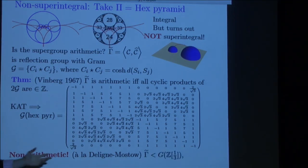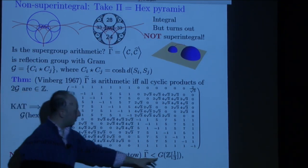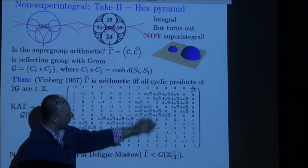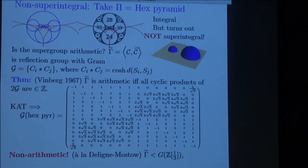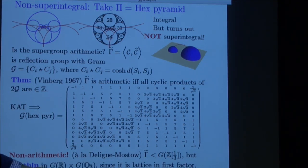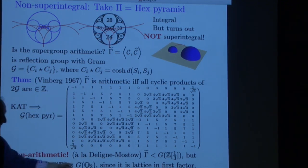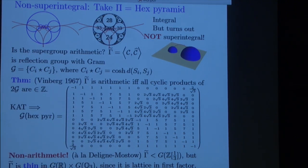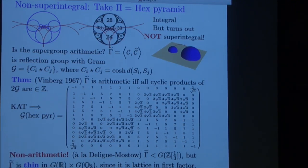Because what's going on is you can write this group, this lattice, gamma, as so G will be some orthogonal group of signature 3-1. You can make it have entries in the integers with some denominators that are a third. But you should think of this as an S-arithmetic group, maybe. So it should be embedded in G of R cross G of the 3-adics. But it's already a lattice in the first factor. And so it's thin in its Zariski closure, which is this product. Okay.